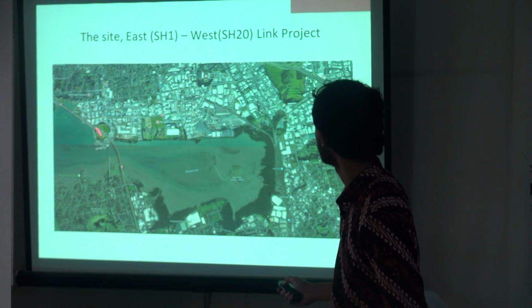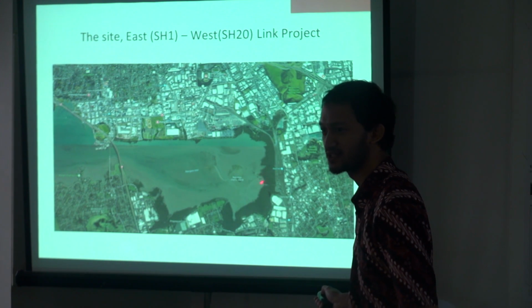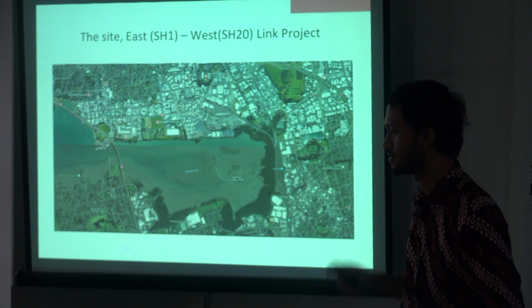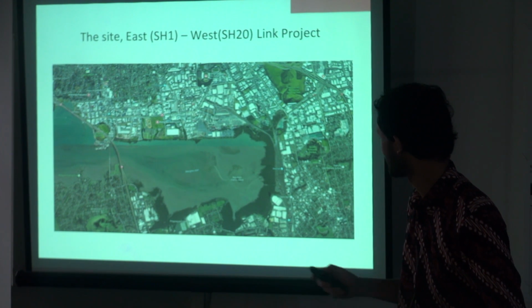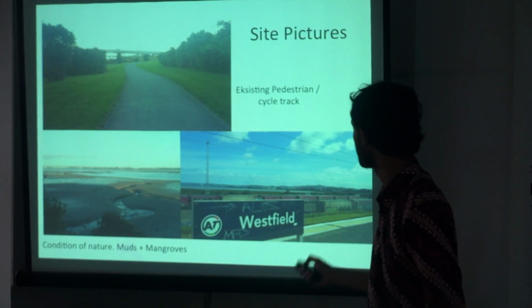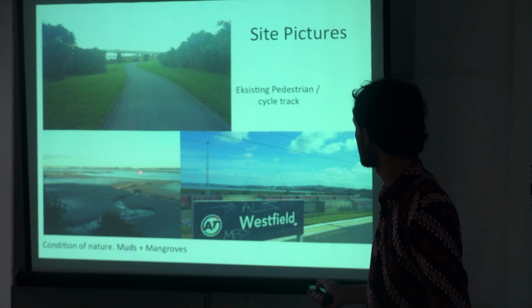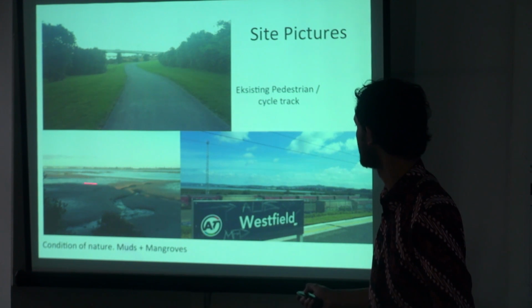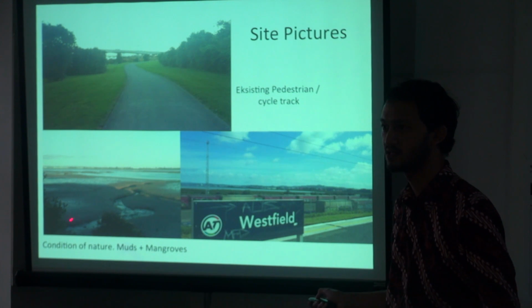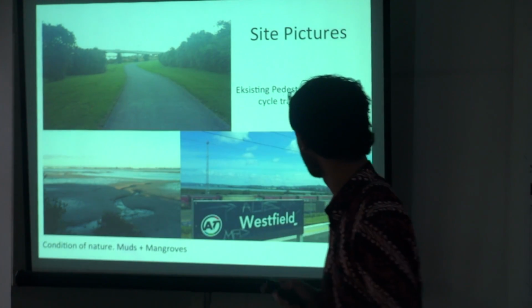This is the west motorway. This is the east. This is the Westfield train station, and this is Onehunga train station. Before I go further, this is the site picture. This is the condition. There's a path and cycle track, and this is the sea. Most of it is just mud and mangrove over here, and this is the view from Westfield. And trust me, I didn't do that. This is already there.